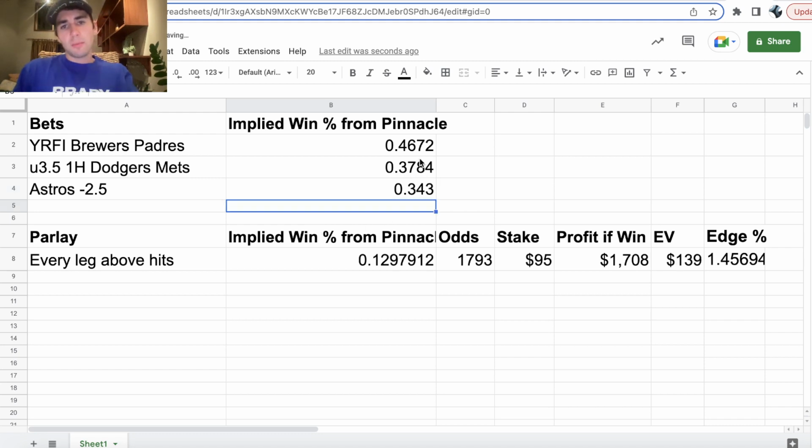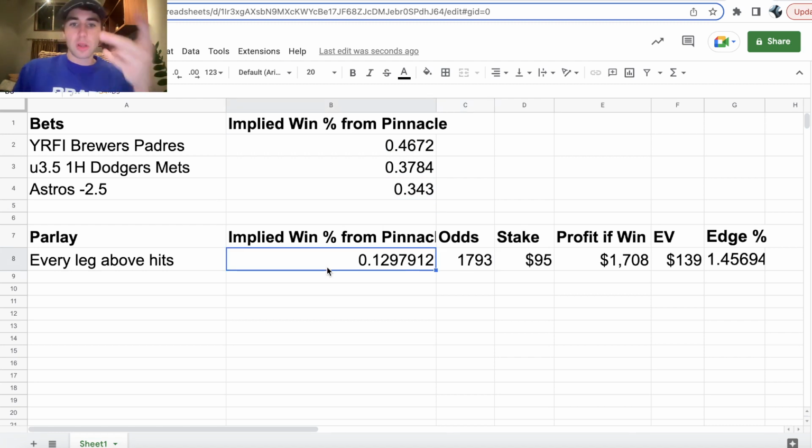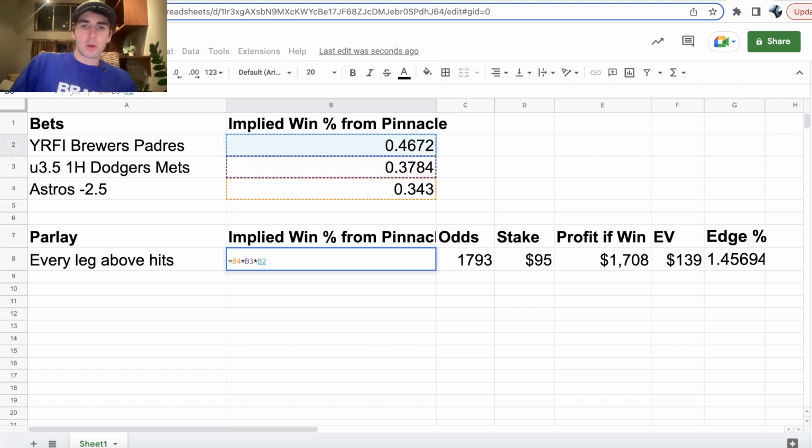So we have three bets that are not even above 50% to hit, but the value is insane at plus 1793. So the win probability for our wager is 12.979%. We're getting plus 1793 odds. So then we can back out the EV of our wager, which is right here. So I need to multiply by one more column.